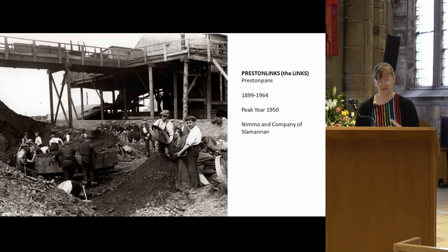But looking over to Preston Links Colliery, it was started and ran by Nimmo and Co, but Edinburgh Collieries took the pit over in 1912 and still operated it at the time of nationalisation. The coal board initially predicted a long life for Preston Links, but this didn't last, and they slowed production in 1962 and closed it in 1964.